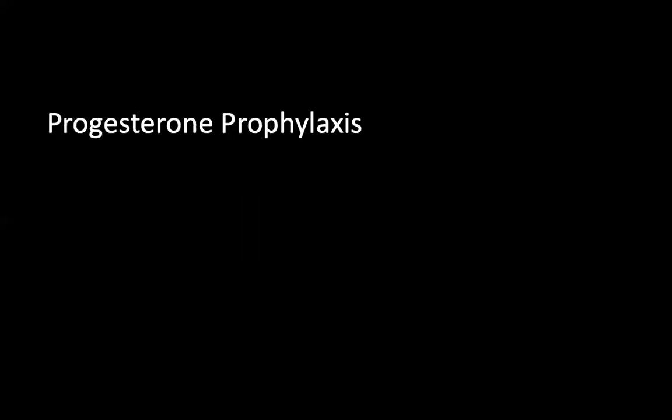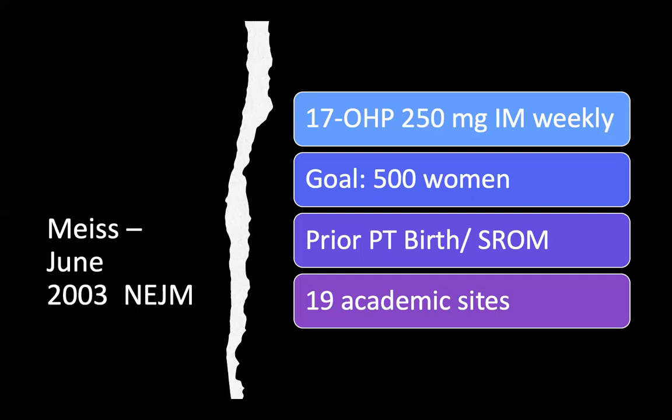Next slide. So on to the prophylaxis with progesterone. Progesterone has been around for a long time as treatment, and I remember as early as the mid-80s when I did a rotation in Spartanburg, there was an attending there that utilized data from an Australian and an Israeli study that showed the use of Delalutin, which was 17P, could prevent preterm birth in high-risk patients. So we used it a lot then. And it kind of fell out of favor, and then people started to look at it again.